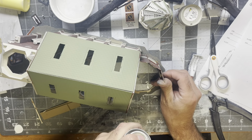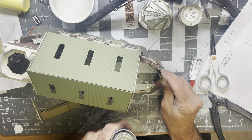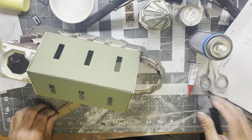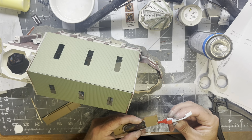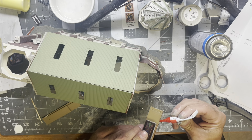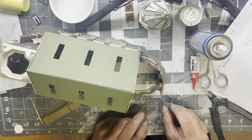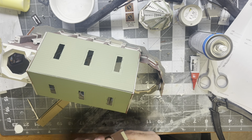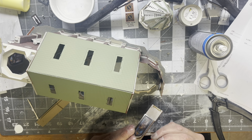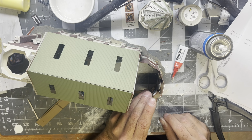So this is a little annoying getting these together like this, because it doesn't really want to stay how it's supposed to. So just got to persuade it a little bit with some of this. And then we'll put the next one on, and just kind of work our way around the circular section there. Now that one went on real nice. But I'm not really surprised that these are giving a bit of a challenge, just because of the nature of what they are.